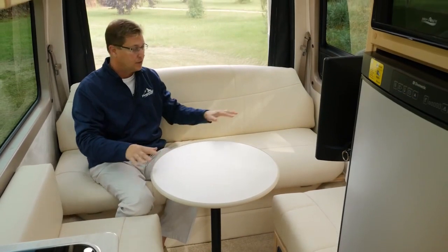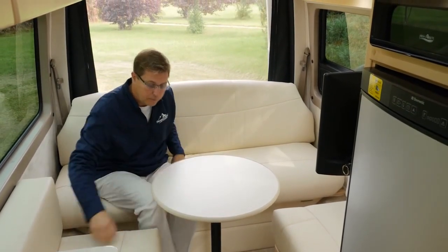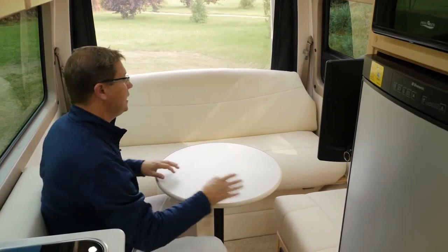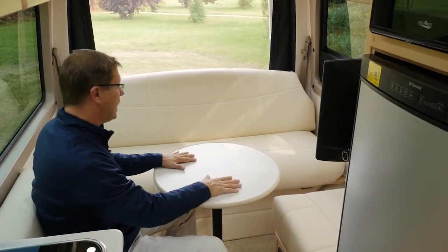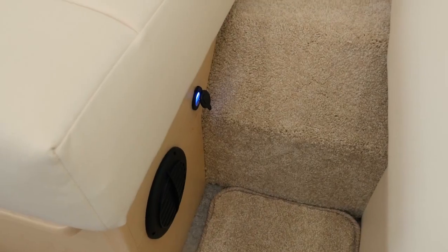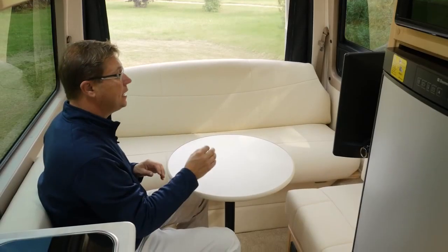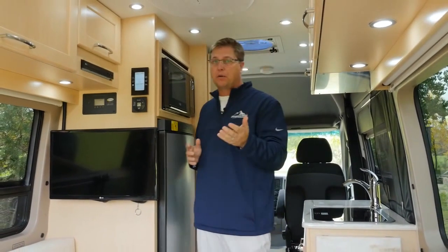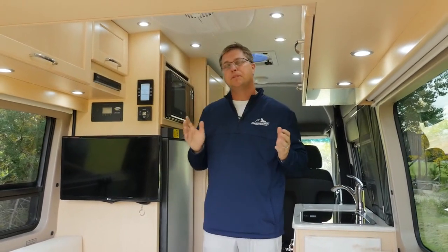So after we set up our round dining table here, as you can see, it being round makes it really easy to get in and out. If you're going to have guests over, it's simple to play cards or have a meal. At the end of each ottoman, we also have USB ports so you can charge your devices and an additional 110 plug-in.